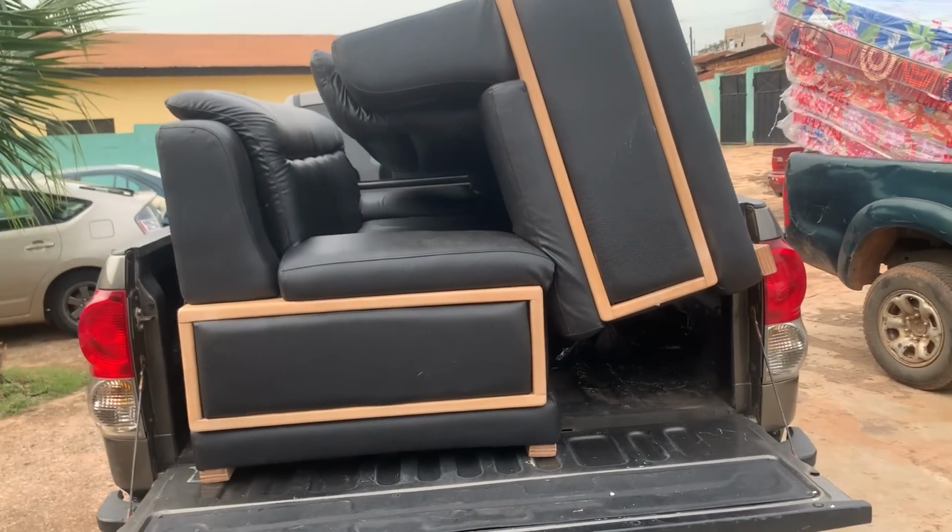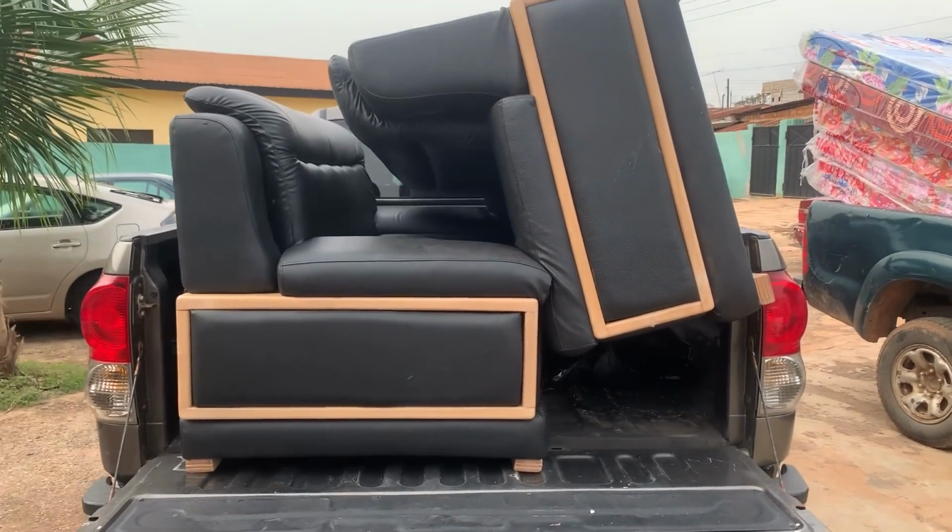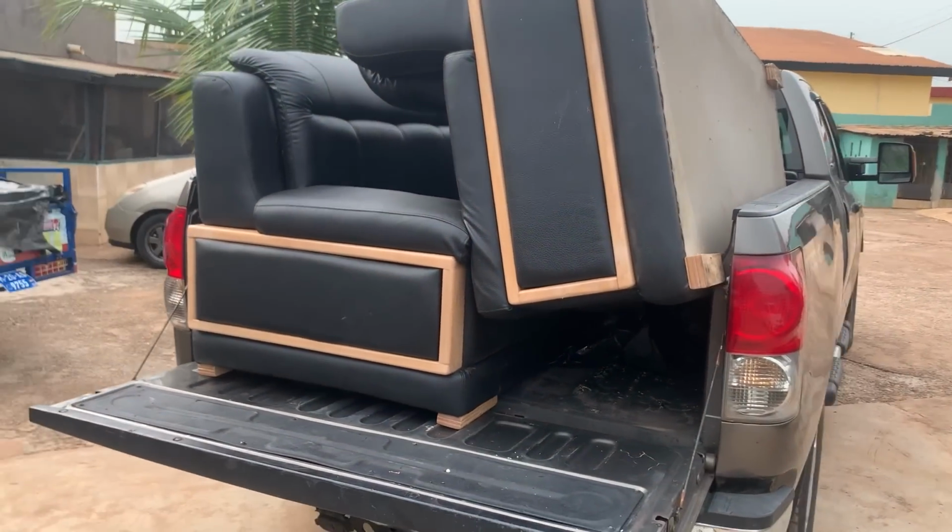Okay, so we've managed to get the sofas in the pickup. So we'll be going.